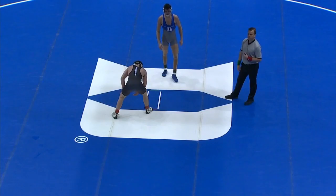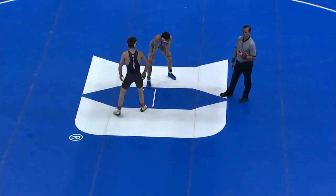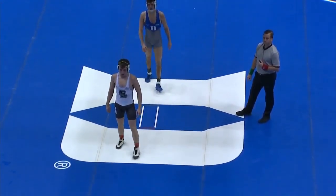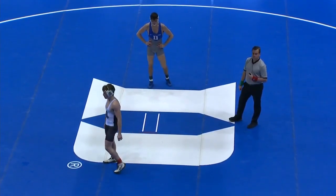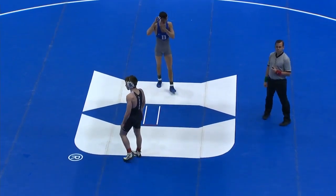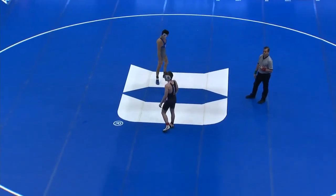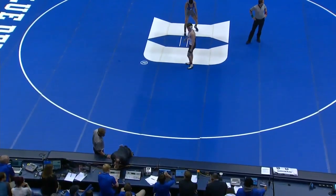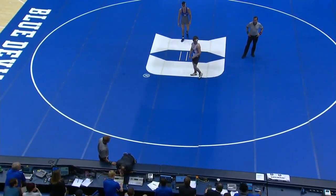Got one minute remaining in the third period. Feinsilver's leading 3-2. He also currently has 1 minute and 49 seconds of riding time, which will be an additional point in his favor if he has over 1 minute at the conclusion of the match. Looks like some extra time ran off, so they're going to look to add back a few seconds onto the time here.